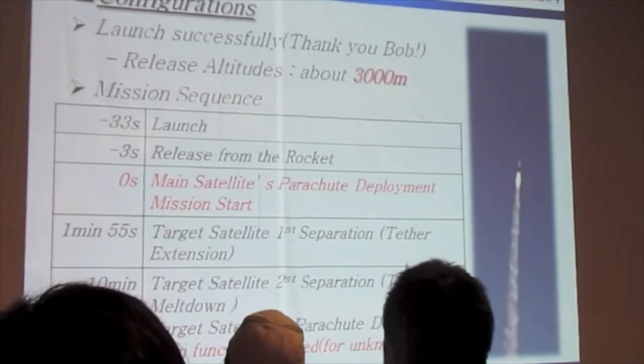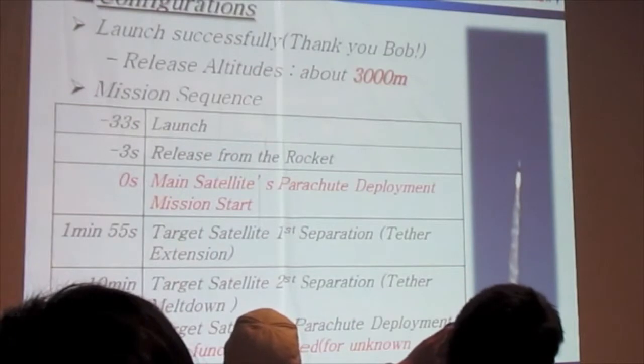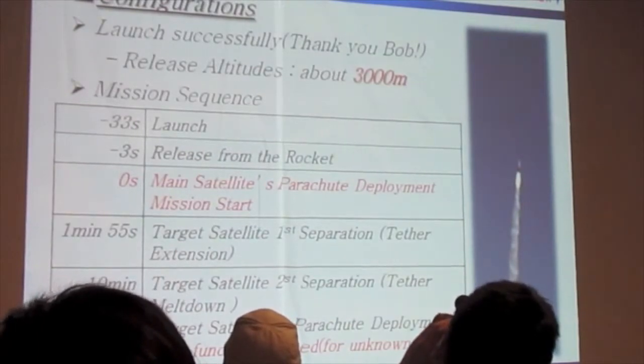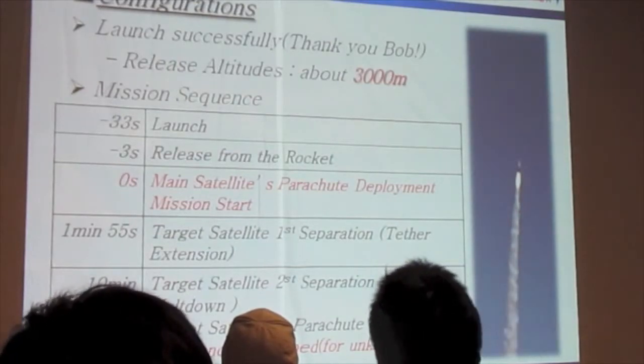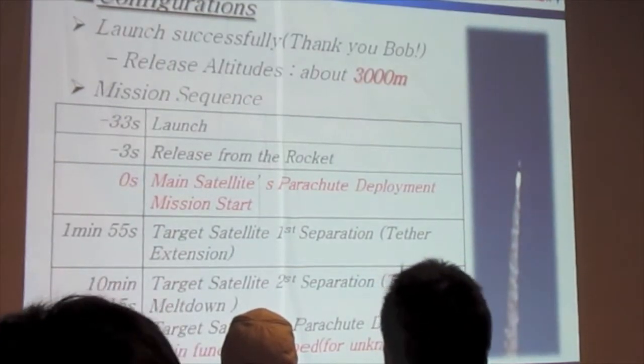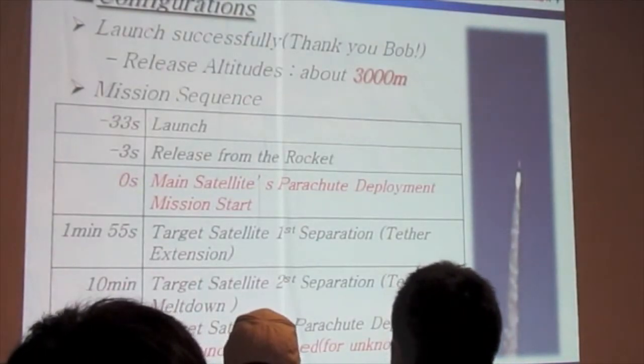In the last part of our presentation, I'd like to talk about the flight results. The first launch was conducted successfully. Although the target satellite separation was conducted successfully, the main function of Linux stopped during the mission, so we couldn't get the sensor data and the camera data.